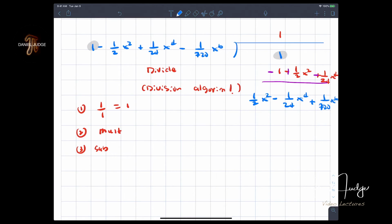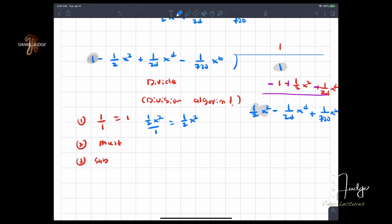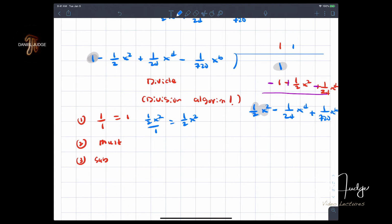Okay, and then you say, what do I do next? Well, you bring down the next term, but there's no term to bring down. So at this point, you're going to have to repeat your process. And you say, what's the process? Take the 1/2 x squared divided by 1. So you say 1/2 x squared divided by 1 is 1/2 x squared. You say, where do I put that? Well, you put it above the term, but it's not there.